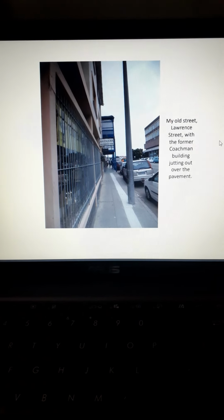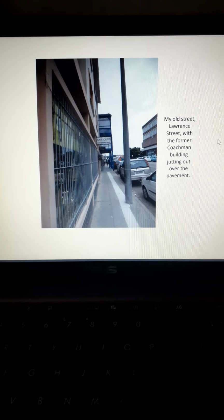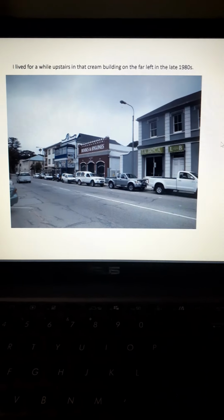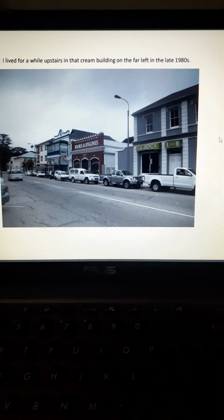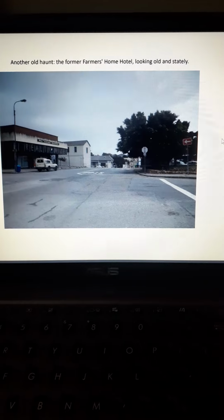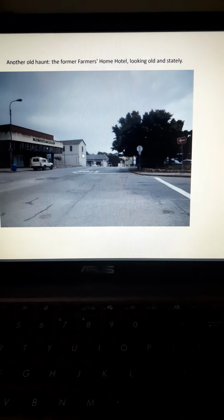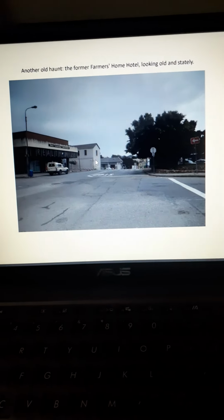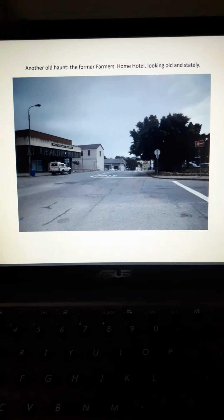And we're back in Lawrence Street, which we visited in a previous one. And that's the old coachman jutting out over the pavement. Those same things seen from the other side of the road now. And now that's the Farmer's Home in the distance. That's a real historic building, one of the earliest hotels in PE. Happily still standing, but in a neglected area. Parliament Street is now a nightmare.